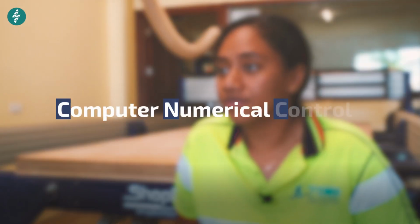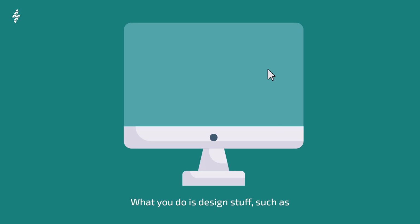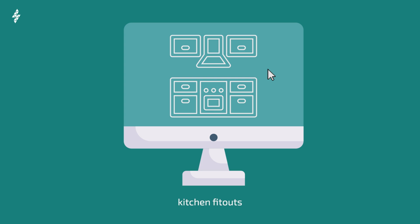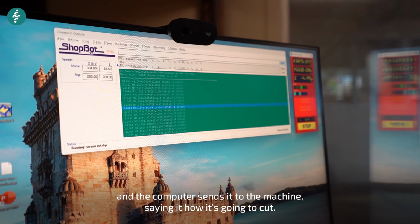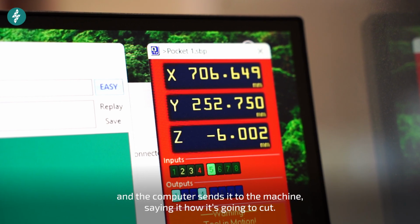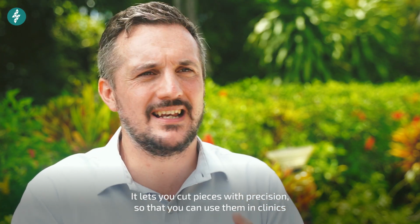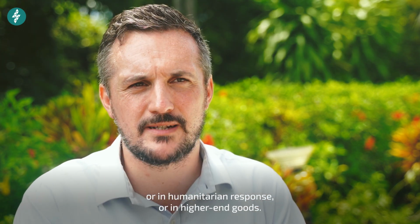A CNC machine is a computer numerical control. What you do is design stuff such as doors, windows, cabinets, kitchen fit-outs, and the computer sends it to the machine saying how it's going to cut. It lets you cut pieces with precision so that you can use them in clinics or in humanitarian response or in higher end goods.